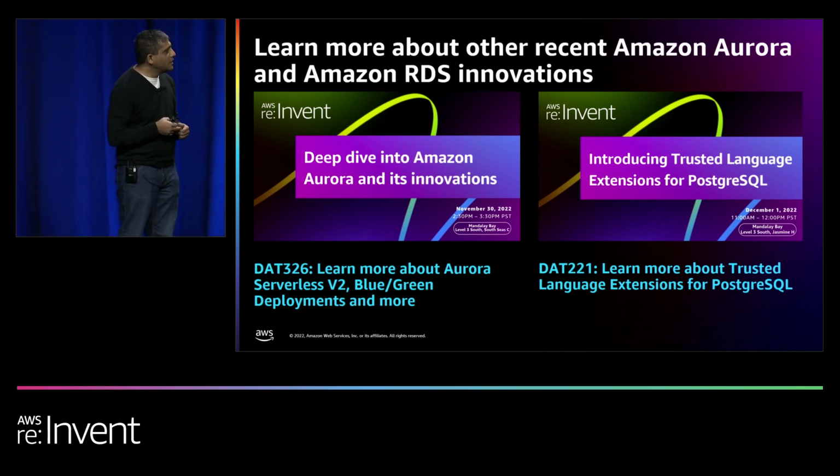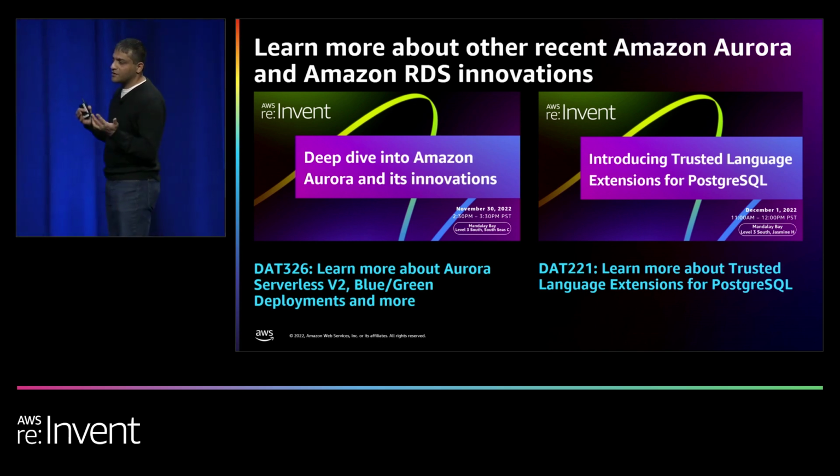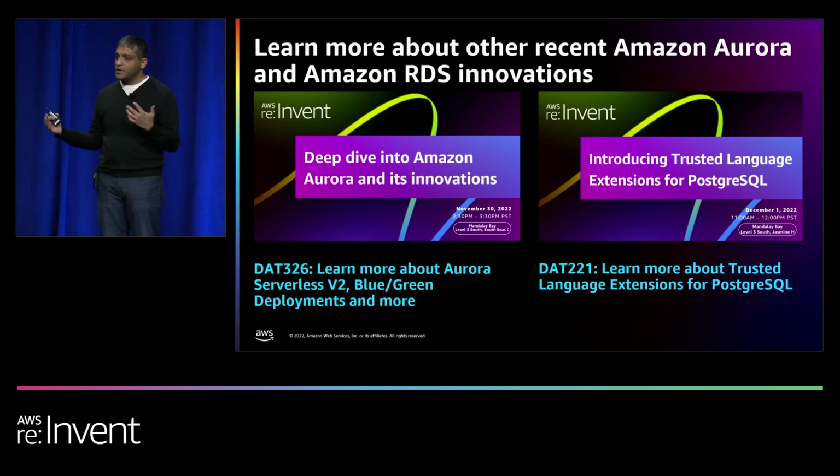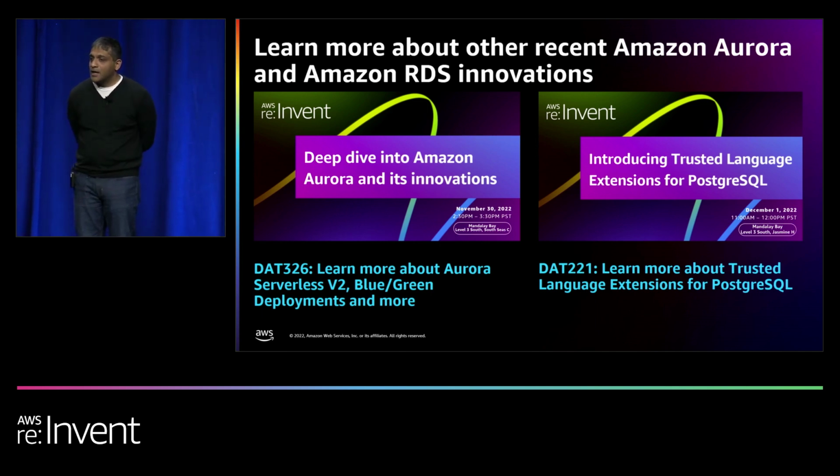And the other one, which is tomorrow, I believe, is trusted language extensions for Postgres. So Postgres has a concept called extensions, which essentially let you introduce new data types and do a bunch of interesting things with Postgres. Historically, we have certified every extension, but now it's more of a bring your own extension model with some caveats, where we make sure that it's safe and will still be performing well for your database.